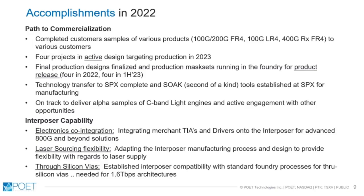There are 4 projects with customers in active design targeting production in 2023. And we expect to be doing 4 product releases by the end of this year and 4 product releases in the first half of 2023. That is a lot of work on a small team, but the simplicity, logic, and the work that we've done over the past 3 or 4 years that all of you have been familiar with has allowed us to get to this point where we're now able to generate these products and release them with some regularity and predictability in our delivery schedule.